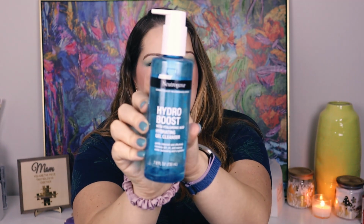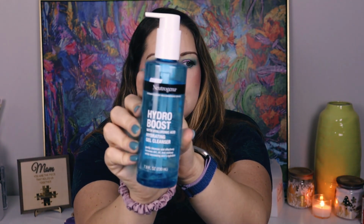What I do use and repurchase time and time again is, come on, let's focus. I think it did there at the end, but I think you probably know what it is from the packaging alone. I've gone through countless tubes of this or bottles of this. This is the Neutrogena Hydro Boost. Love this cleansing gel. It is just the absolute best.